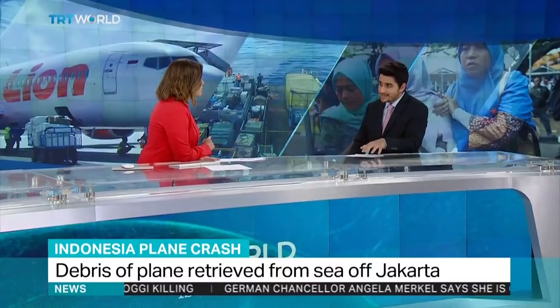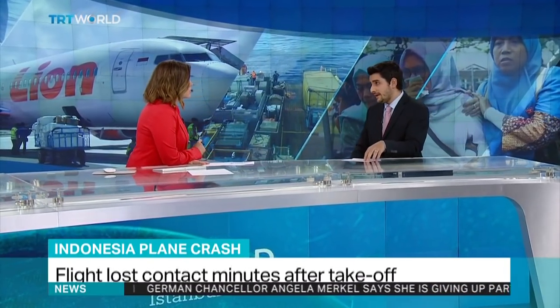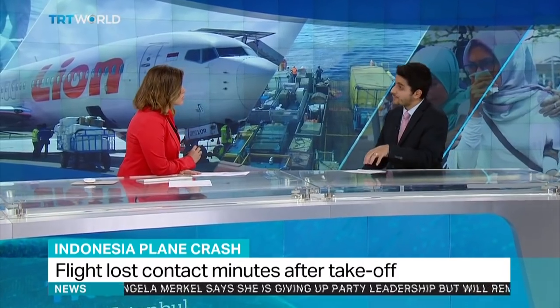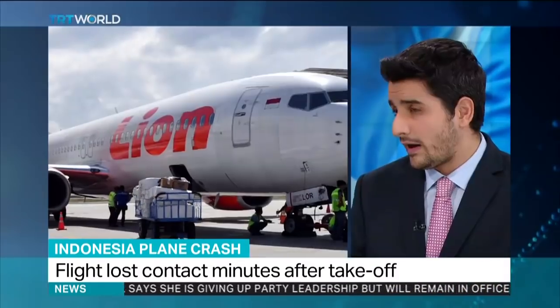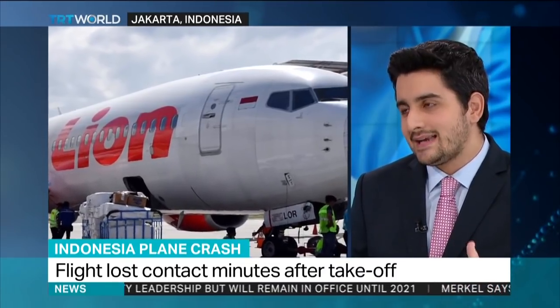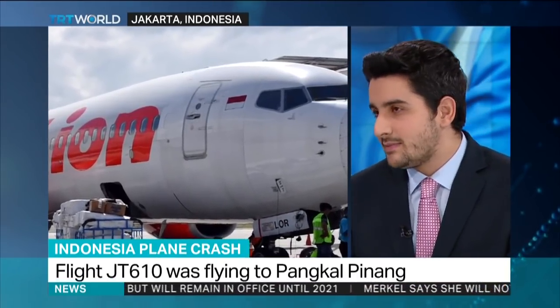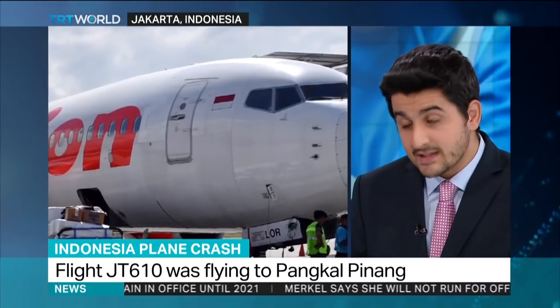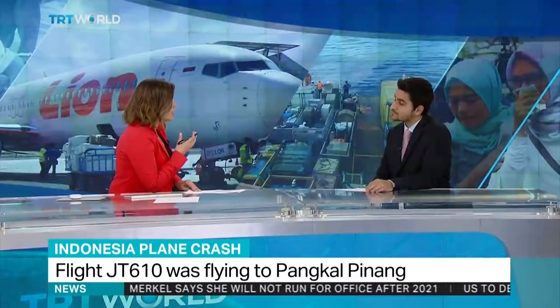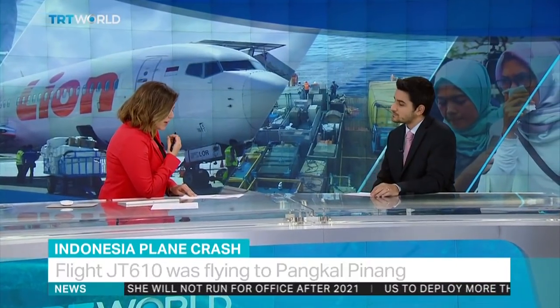And there's radar data that correlates to this to some degree. For a good 5 minutes, the aircraft was flying between 5,200 and 5,400 feet, just over 1,500 meters. And that's indicated that perhaps they were flying manually themselves, potentially dealing with a similar situation, because the autopilot would have disengaged. And Joseph, could the fact that this was a new plane, a new aircraft, be a factor and a possible cause for this crash?